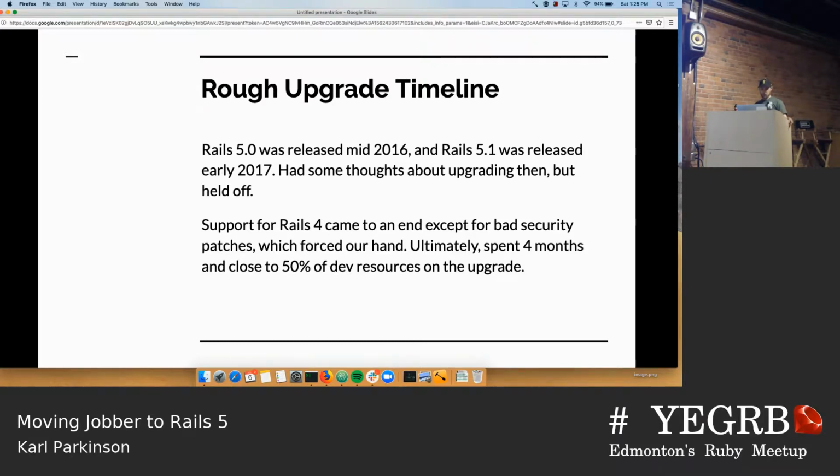Then I think sometime in 2017, support for Rails 4 came to an end as per the Rails release process, except for bad security patches. And it's never a great feeling to be on an unsupported version of the thing that your entire business depends on. So we decided we should probably get around to upgrading. It took us about 4 months and close to 50% of our dev resources. It might even have been 60%. I don't remember exactly, but it was a lot of effort, and it was a big undertaking.